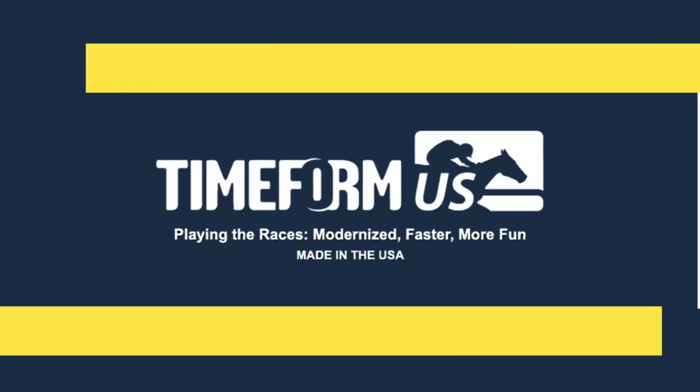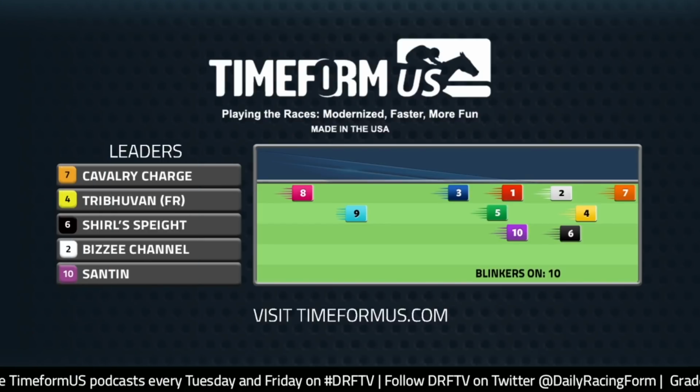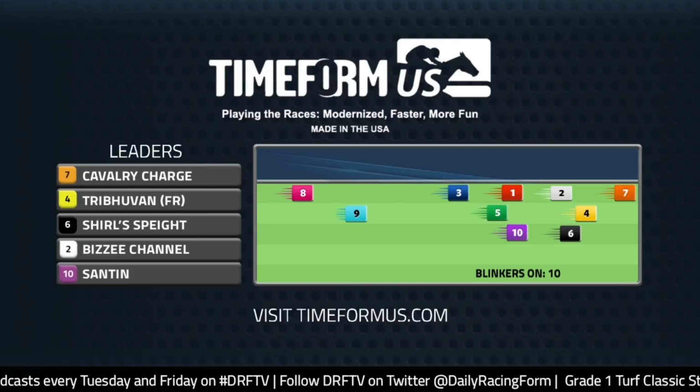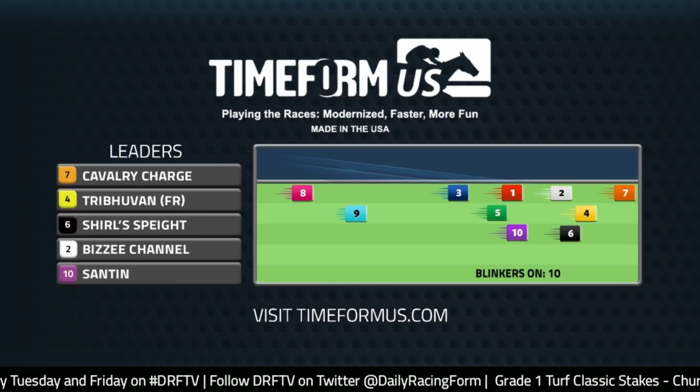And he's got nice tactical speed, but I'm going to disagree with Timeform US on this one. I do think the 4, Tribuvon, is the speed of this race. They've got Cavalry Charge up front, and I know that Tribuvon shows his speed in longer distance races. He was the pace setter in the 12 furlong Breeders' Cup Turf, but I think he's going to try to press the pace in this field going a mile and an eighth.